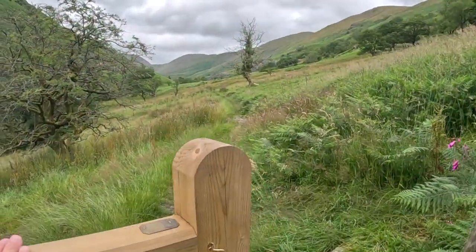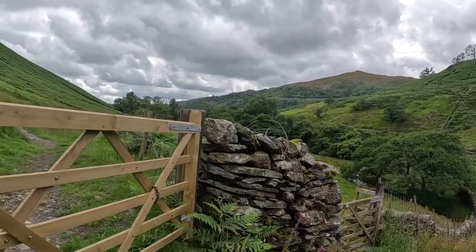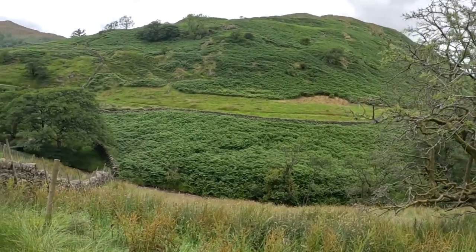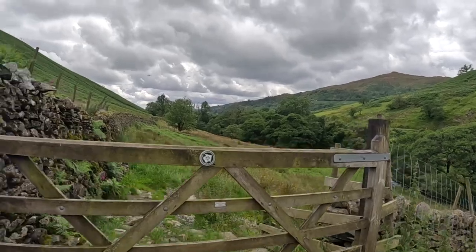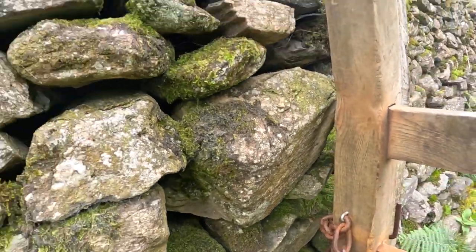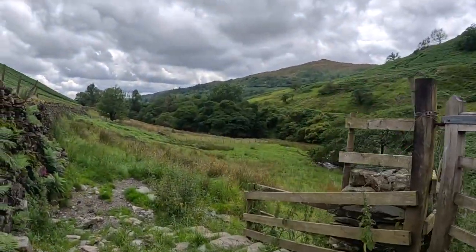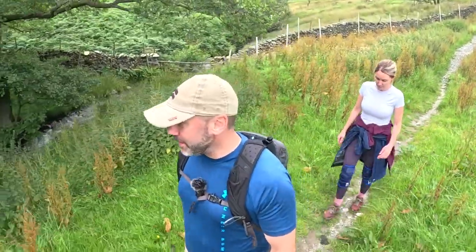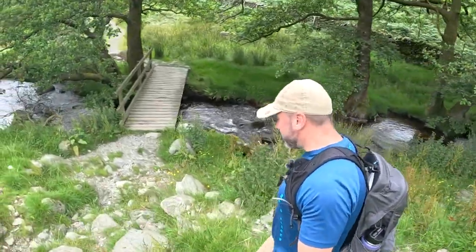So go through here, and then we're heading down here. And there's the bridge there. That's another lock. It's just this little walk down here. Then we get over, this is Hagg Gill, just in front of me. And there's a bridge over here.